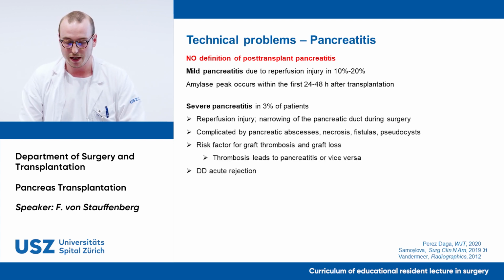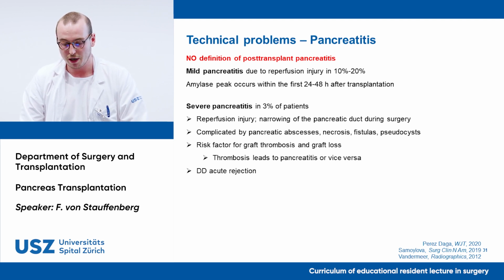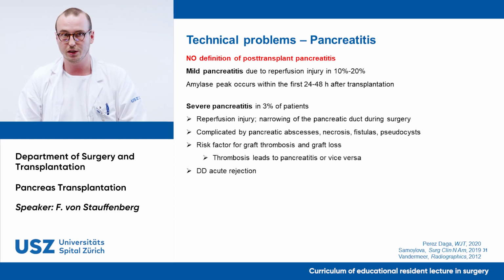A severe pancreatitis can happen in 3% of patients. It's also due to reperfusion injury and can also be associated to narrowing of the pancreatic duct during the surgery. It can be complicated by pancreatic abscesses, necrosis, fistulas, or pseudocysts, and is a risk factor for graft thrombosis and graft loss. But graft thrombosis can lead to pancreatitis as well. The differential diagnosis is acute rejection, and it should be treated as acute rejection until proven otherwise.